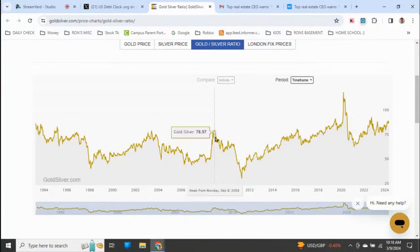So you take the gold price, almost 2,200. I can't believe I'm saying that. And divide it by the silver price. That'll tell you that right now it will take 90 ounces of silver, 4 tubes of American Silver Eagles plus 10 additional coins, to get 1 ounce of gold.